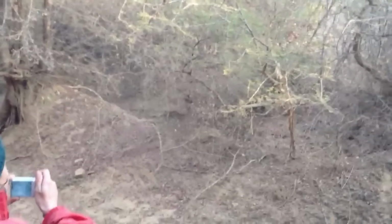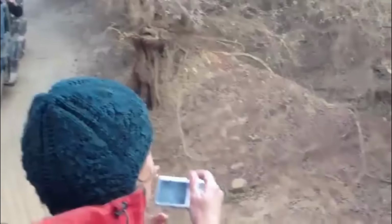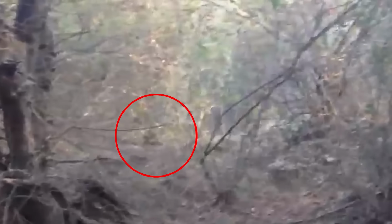Number 6. At Ranthambore National Park, a group of friends' average safari drive quickly turned into a nightmare when they were horrifyingly chased by a hungry tiger. At first, they began recording after spotting movement in the bushes up ahead.